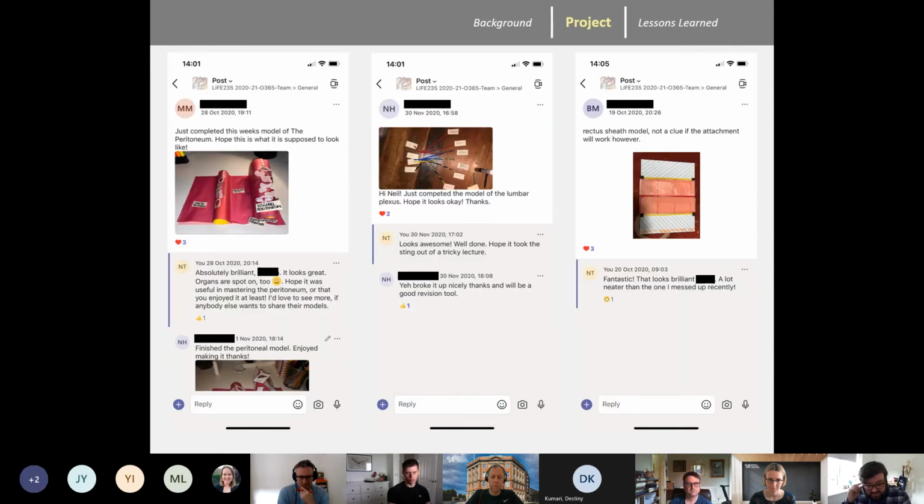And this is some of the screenshots from the Teams channel where students have made the models and then shared them and used them to discuss the things that they found helpful, or also some of the things that they still didn't understand after building the model. And that was really nice because, with a lot of them being stuck in their bedrooms for the majority of the working week, it helped to bring the experience of working together back together.